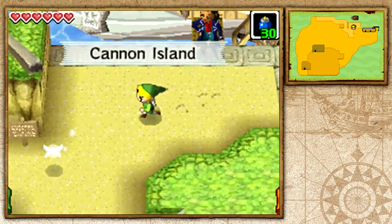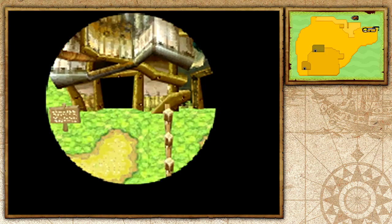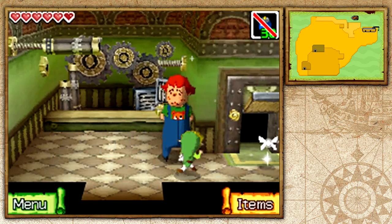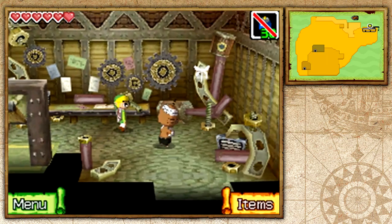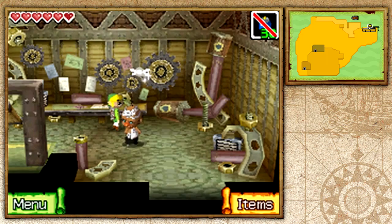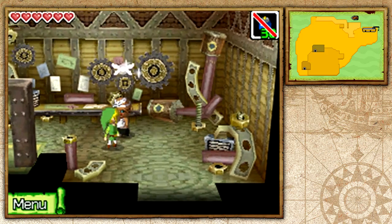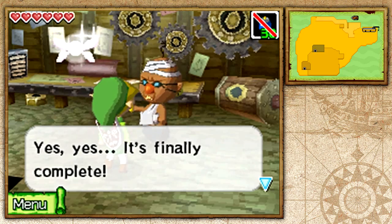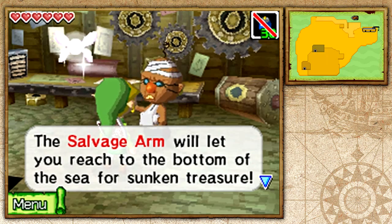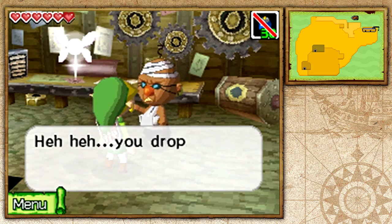So let's go ahead, and we're on Cannon Island. Let's talk to Eddo and let him know about all of this stuff we're willing to buy, and we have a lot of rupees in our pocket, so we don't care how expensive it is. Actually, I'm not going to pay like 1,000 rupees for just a salvage arm, because you actually need it to advance in the game. It's not a side quest item where you have to go out of your way and buy it, so I don't see a point in spending so much money. Anyways, yes, it's finally complete. So the salvage arm will let you reach the bottom of the sea for sunken treasure and all of that cool stuff. So we're going to be buying it from him.